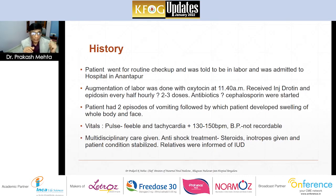It's in Andhra Pradesh. Augmentation of labor was done with oxytocin at 11:40 a.m. She received injection Brotin and Epidocin every half an hour. I was reminded of this case when Dr. Piley was talking about the hyperstimulation and Brotin and Epidocin. In my labor room, Brotin and Epidocin have been banned for the last almost 10 years. We'd never allow that ambulance to come into the labor room.